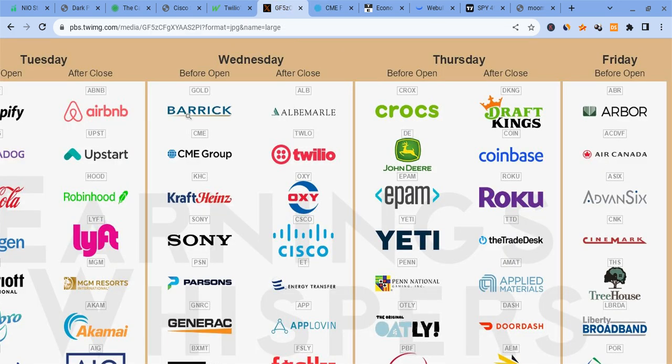For earnings, we just had a couple of others coming out for today, such as Cisco Systems, and then we have just a few others, very, very minor earnings, if anything. Tomorrow is going to be more serious because we have John Deere announcing earnings, not to mention DraftKings, Coinbase, and Roku all announcing earnings. Coinbase is going to be a big one. I can't wait for that.